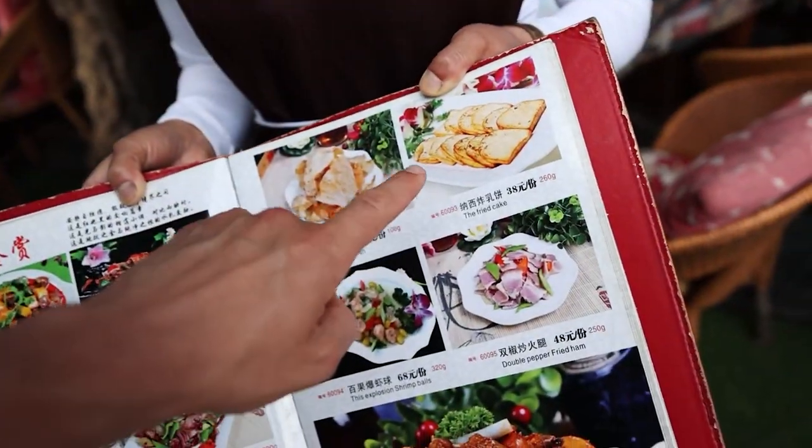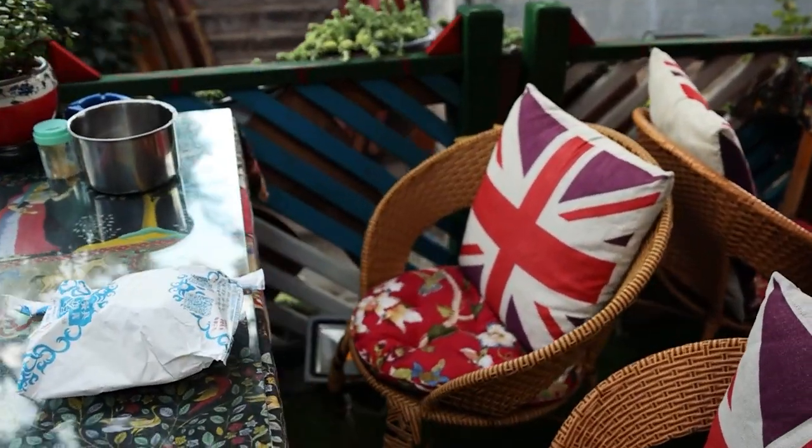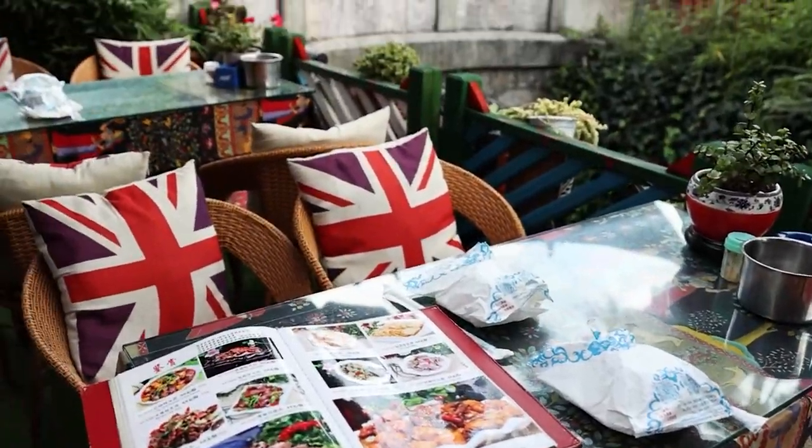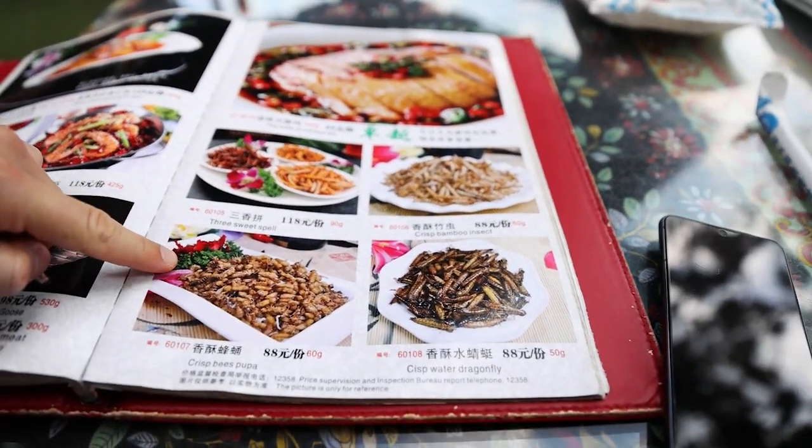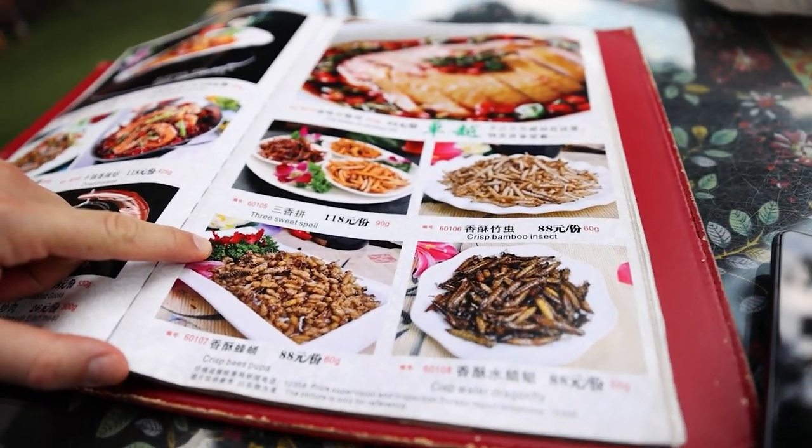Wow. Okay, so I'm going to try this one, the rubbing goat cheese. Let's sit down here with the cushions and enjoy the view a bit and relax. Got some interesting options here. Worms, I think I will skip those for now. Maybe another time, or probably not.